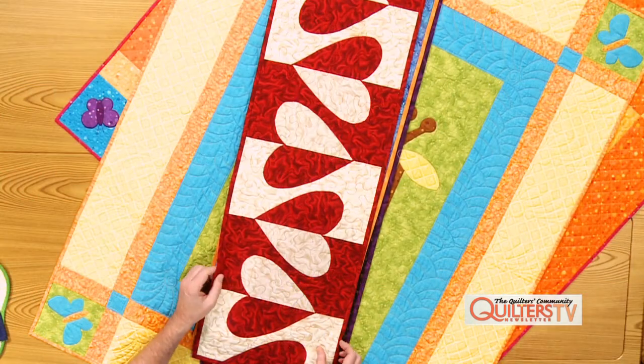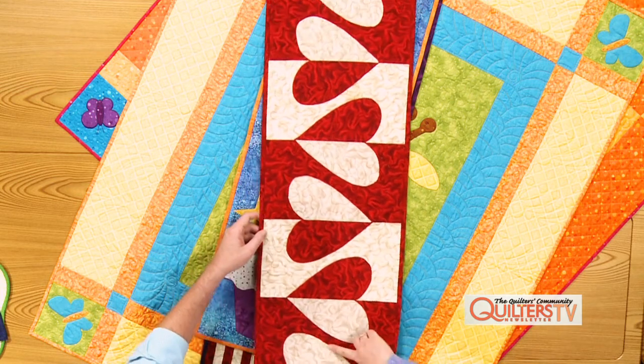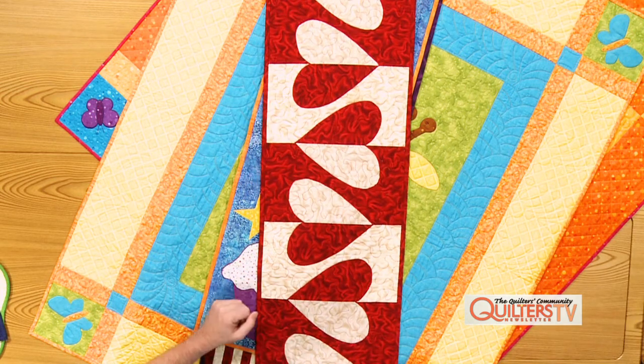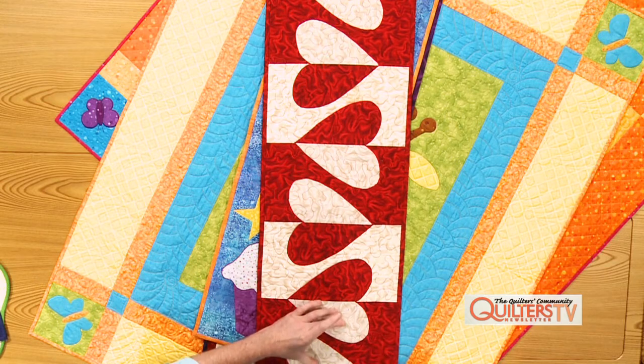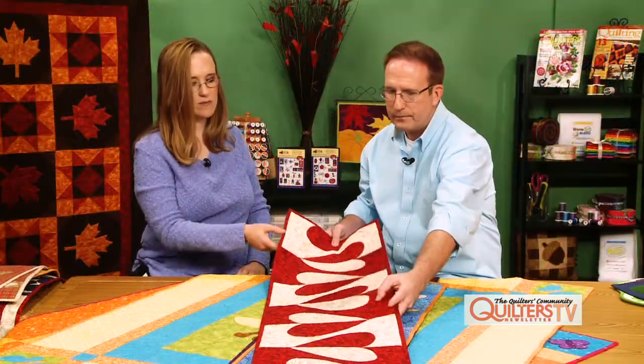This is a great one again for Valentine's or just any day. Heart theme is very popular. I do a lot of things with hearts in them, and they always do well. People like to display them in their homes. So this is great for Valentine's Day. This is applique as well? Yeah, it's just satin stitched, fusible applique. You create a block with the two pieces, and you applique it together there in the center.